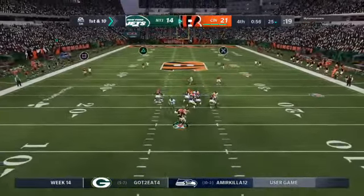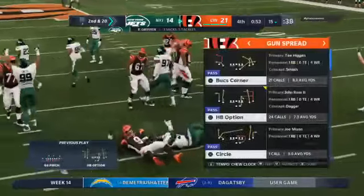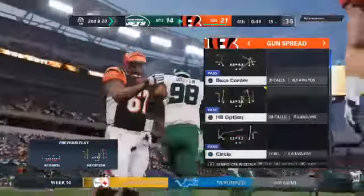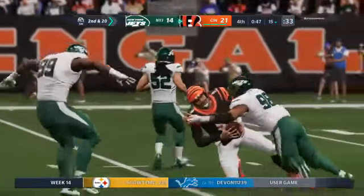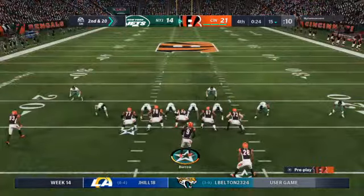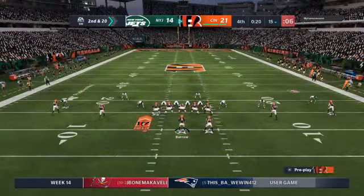Now it's Burrow. And he can't get a throw off. He's taken down. What a huge play at this point in the game. Everson Griffin able to record his 5th sack of the season. So now 20 yards to go on 2nd down after the sack. Work to be done.